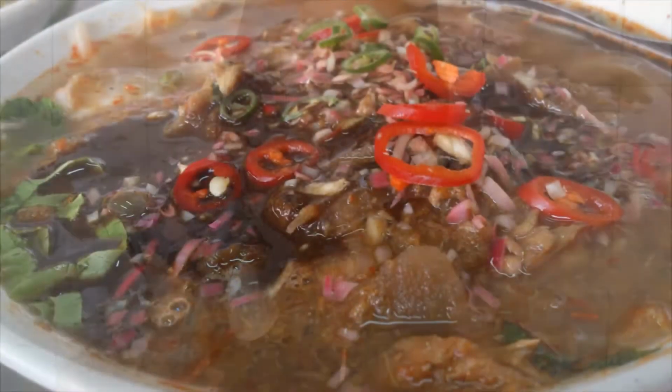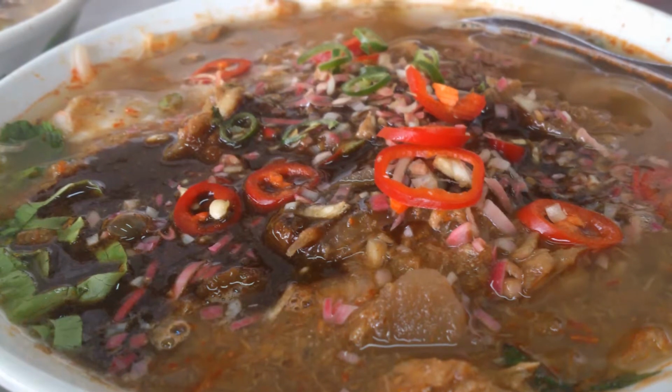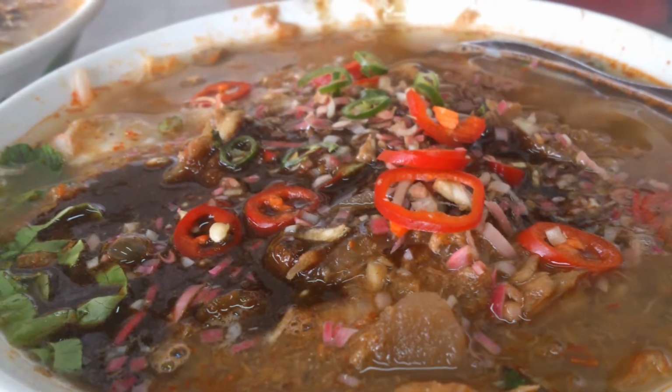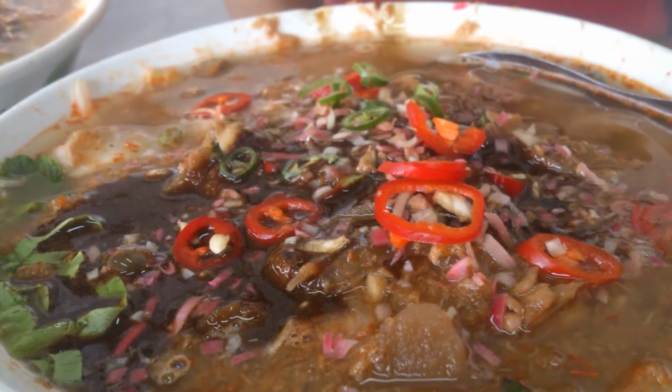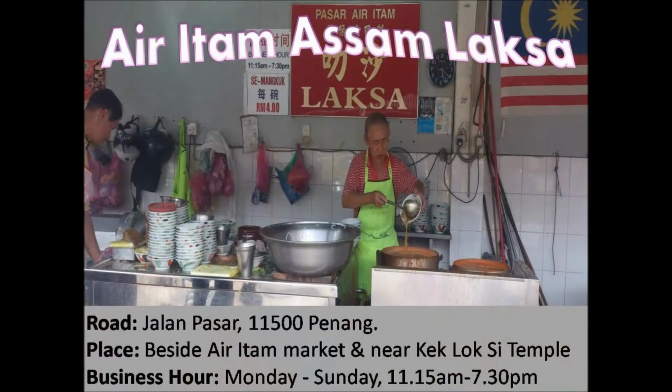The main ingredients for laksa are mackerel, lemongrass, asam, chilies, thinly sliced onion, and hae ko, which is a thick sweet prawn paste. This is a family business and has lasted for more than 50 years. The business starts from around 11 a.m. to 7 p.m.